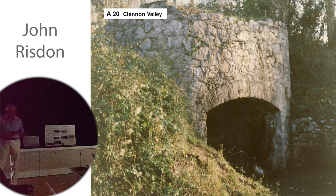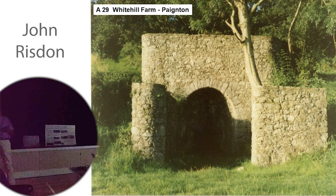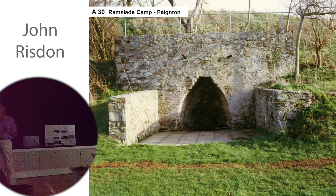So then we radiate out from there, and just a few examples for you of what you could still find. This was Clennon Valley, very closely associated with Paignton Zoo, for instance. White Hill Farm, Paignton. Ramsley Camp, where people come to enjoy a holiday.